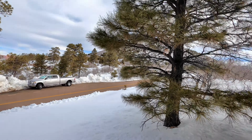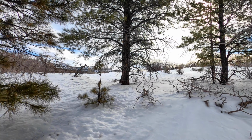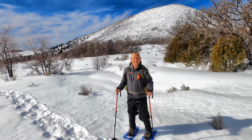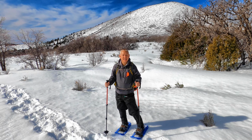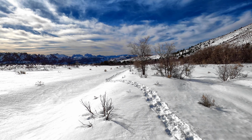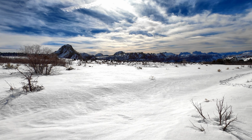We can't see the trail, so we're going to have to try and make some educated guesses. But we'll take you along. Well, we've gone a little ways, not too far, with the snowshoes. What do you think? Awesome. It's really cool. I mean, just look over here. What we're headed toward, kind of. That's our view the whole way.